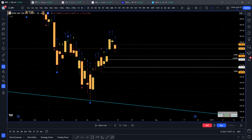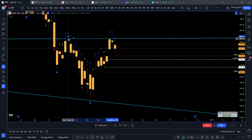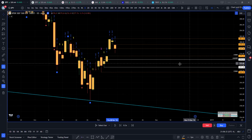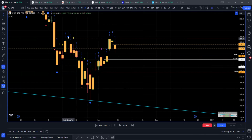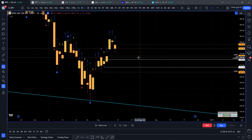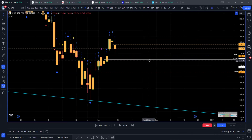So now you can actually draw, even though it's probably not going to be super significant, another broadening formation. Actually, no, that one's lower. Let me see. Hold on one second. It's so close. 281.22, 31.50. Yeah, so never mind. It is a broadening formation, right? So once that high gets taken out, I'm sorry, was somebody trying to say something? Okay, guess not.